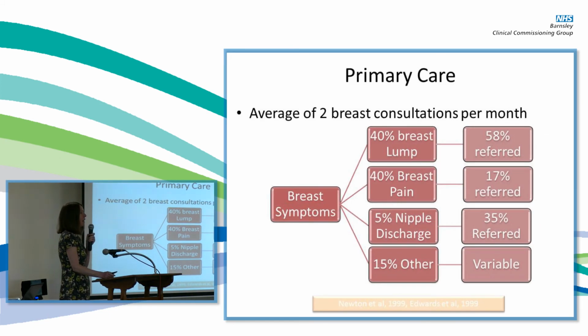So in primary care, most people will see on average 2 breast consultations per month. I suspect it's probably skewed a little bit more towards the female GPs in some practices where that's available, and that will be for a range of different symptoms. About 40% will be for a breast lump, and about 60% of those will get referred through to clinic. 40% breast pain, it's quite a common symptom, and we'll be covering that later. And a percentage of those will get referred. Nipple discharge, a relatively high percentage of those will get referred through, and again that's something that we'll be covering later on in the talk. And then there's various other symptoms, and obviously the referral rates for those can be variable.